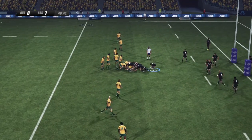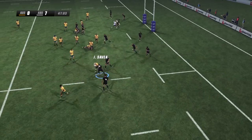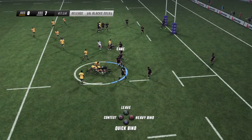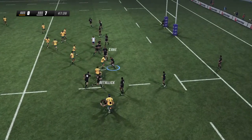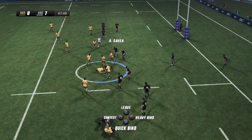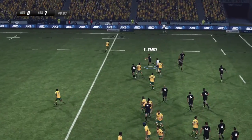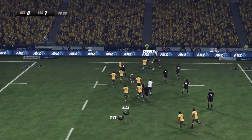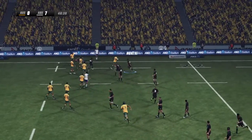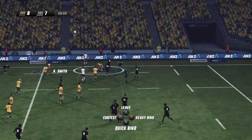Good work in the ruck by the Allblacks. Aaron Smith finds support. And there's an intercept. Release. The ref wants him to let go of it. Oh, Bumpa! Stolen it. He spreads it. Sends it flat. Up and over the 22. Oh, that's a shocker. Kurandrani races away.